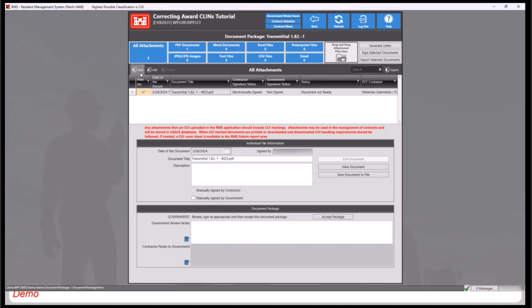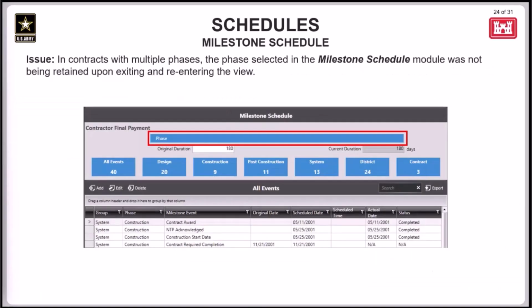Documents can still be added and edited, but deletion will be restricted for those submitted by the contractor. If needed, at the bottom, a government document package area is still available as well to add a government document package. Okay, moving on from submittals, we'll look at the schedule updates and fixes. I think we'll be focusing only on the milestone schedule module for these.